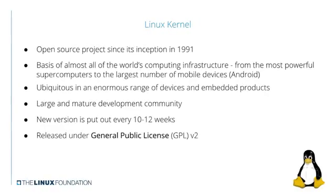We begin with the Linux kernel, which began in 1991 as Linus Torvalds' student project. It has been under an open source license, the GPL, since its earliest days. Almost all the world's computing infrastructure now is based on Linux, 100% of the world's supercomputers, for example, as well as the largest number of mobile devices, since Android is based on Linux, and in fact is Linux in terms of its kernel. You will find Linux in an enormous range of devices, such as medical devices, other embedded products, probably whatever you're using in your home entertainment systems, as well as personal fitness devices such as Fitbit.